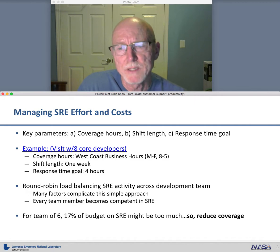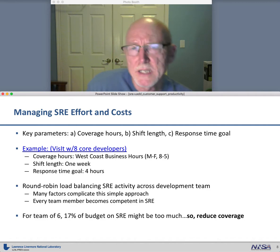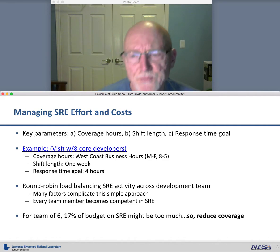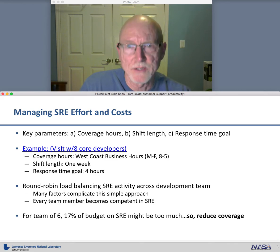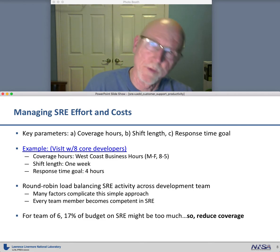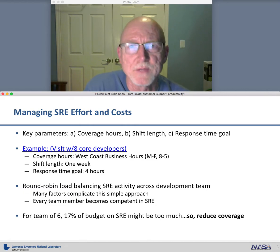We then round robin load balance SRE activities among developers. So it's about every 8 weeks before a developer again is required to serve as an SRE primary. Now on a team of 6, if every time an SRE primary is active, they are completely consumed with SRE activity, that would actually represent 17% of the whole team's budget on software reliability engineering effort.